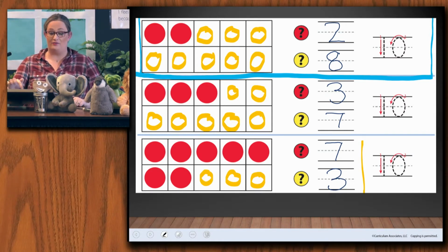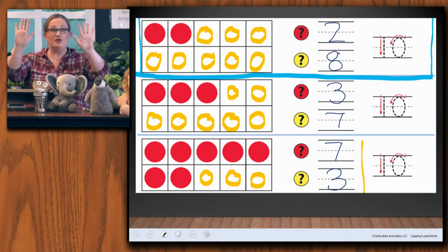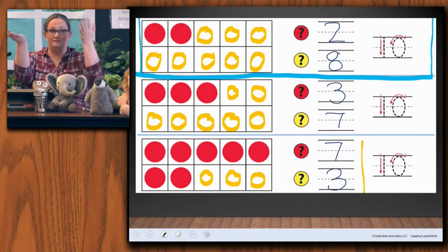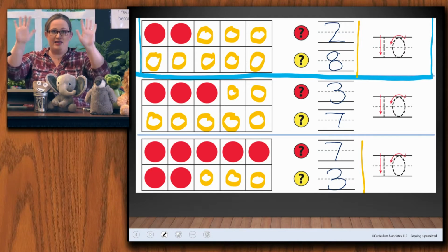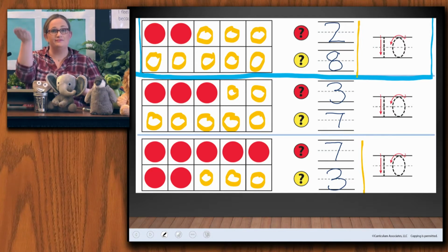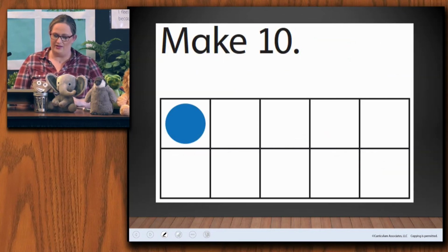Next one. 3 and 7. 3 and 7 makes 10. Your turn. 3 and 7 makes 10. Last one. This one here. 2 and 8 makes 10. Your turn. 2 and 8 makes 10. Excellent job, kindergartners.